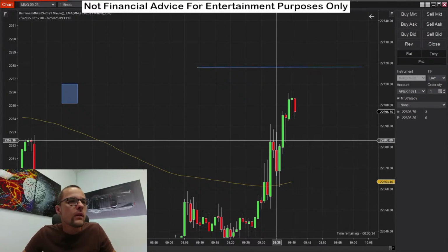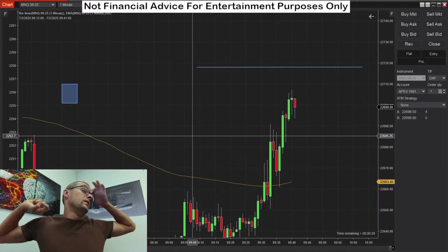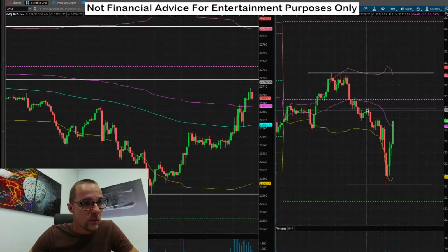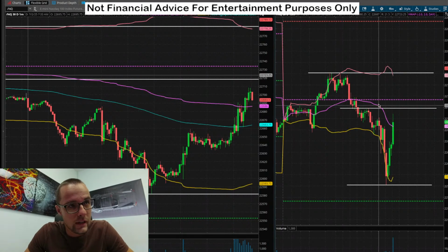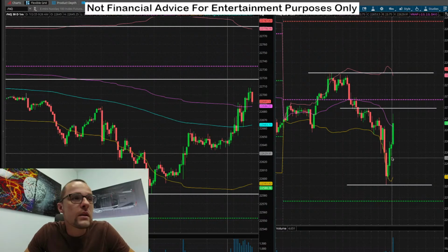All right. Oh, this is like yesterday. Yesterday worked out nicely. This is literally a copy of yesterday. I took a short right at VWAP, and it was just a little risky. It worked out, but I like that we have this high right here, and we got a pivot point pretty much aligning with it. So let's see what happens here.